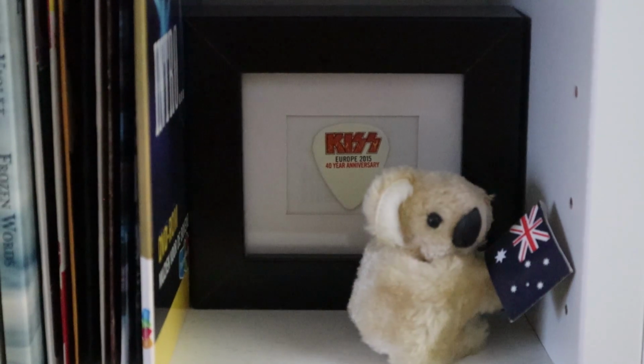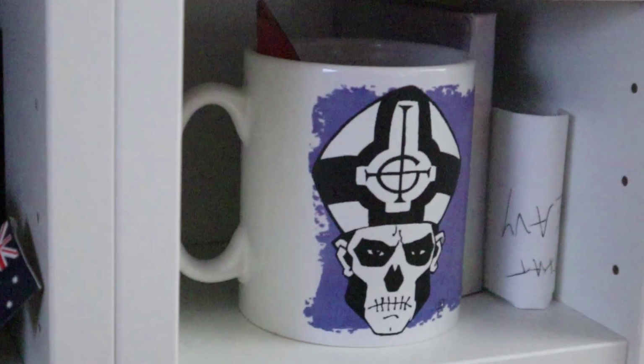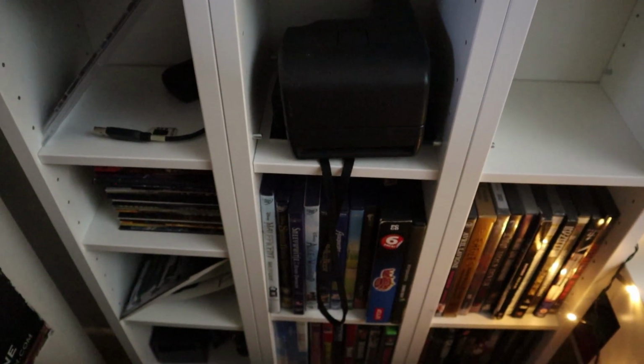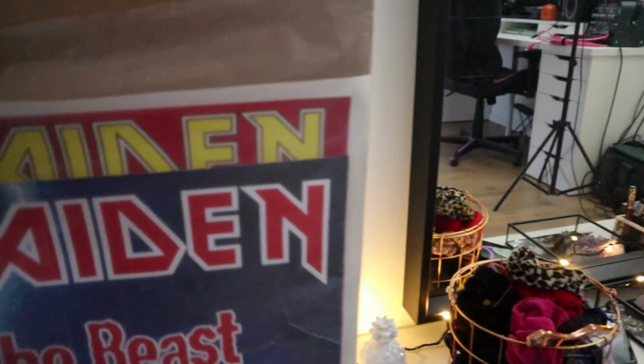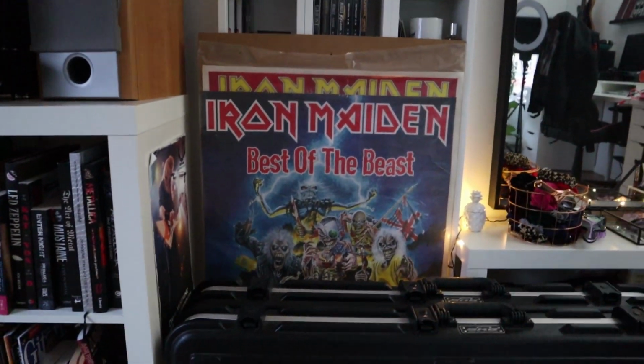And here I still have this Kiss Europe Tour 2015 guitar pick. And a ghost mug. And just some other crap. A Polaroid camera, some DVDs, and some PC games. But I recently just put these posters in front of it because I really like this poster.